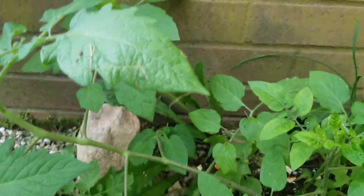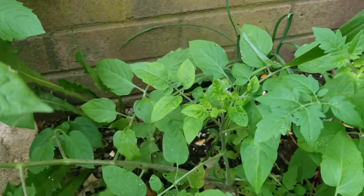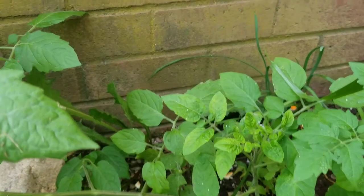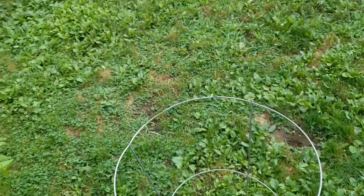Yeah. Anastasia gets the fun stuff in her garden. And this is all from seeds that I had for a year. Maybe a little longer. So, yeah, I'll see you guys after work.